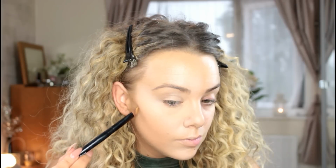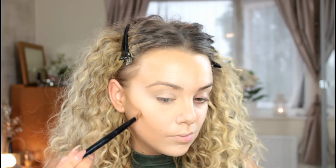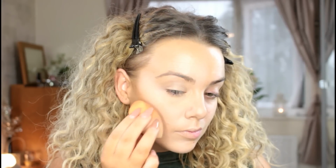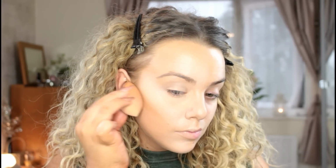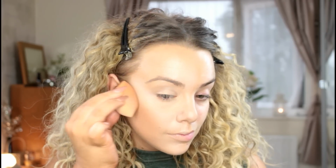When I want a really intense contour, I always pick up my MAC Prolongwear Concealer in the shade NC50, and I place that in the hollows of my cheekbones, going from my ear towards my mouth but stopping at about the edge of my eye area, and then I blend it out with a sponge. This is really going to slim down your face and make your cheekbones pop.